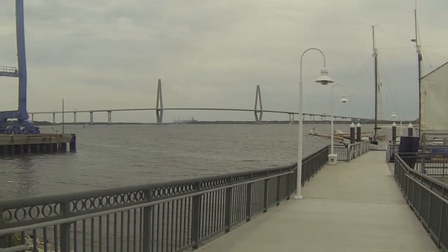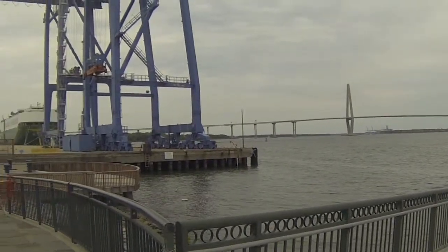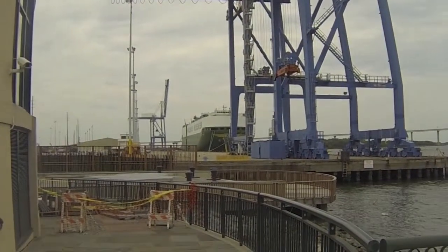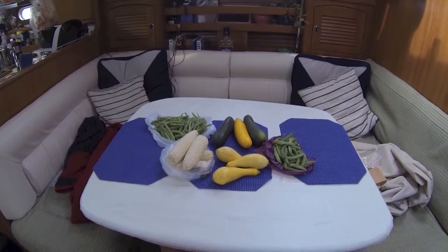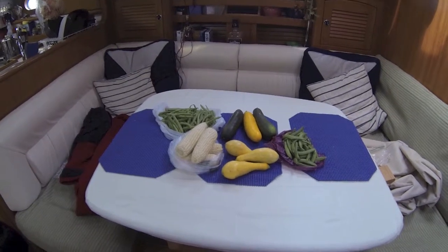After our trip down to the Fort Sumter Memorial, we got to go to the farmer's market. Today, walking to the farmer's market. Now I get to blanch it all and put it in the freezer.